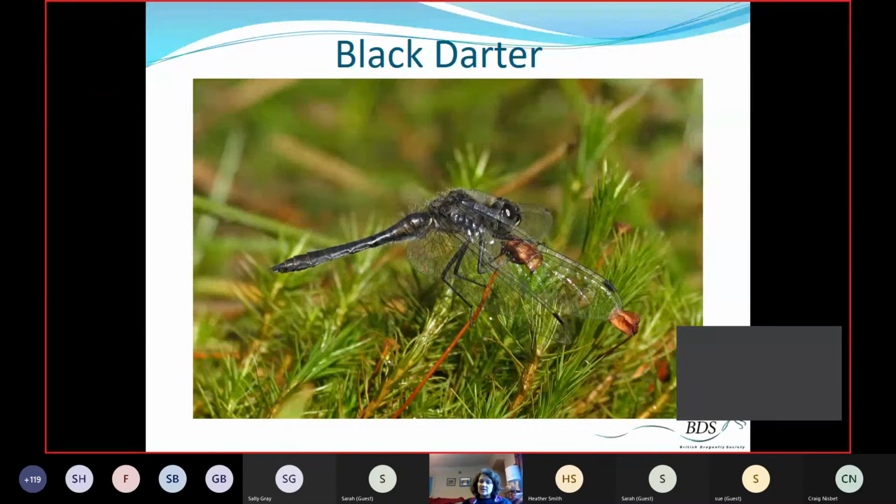Now moving on to the darters, these are quite a bit smaller than the hawkers. They're probably about 4 centimetres long, and they're called darters because they have preferred perches. They'll rest on a preferred perch, then dart out and catch their prey, and come back and eat it at their perch, a bit like spotted flycatchers do. Black darters like fairly acidic pools. So again, Crombie is a great place to see them. Flanders Moss is as well.